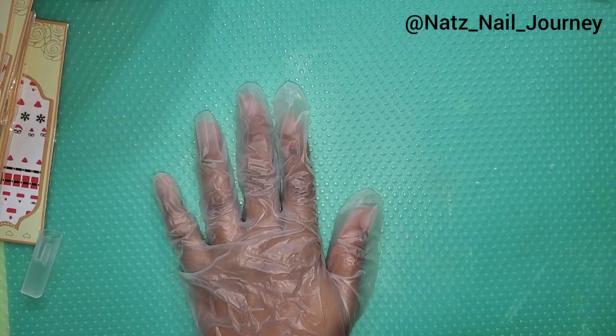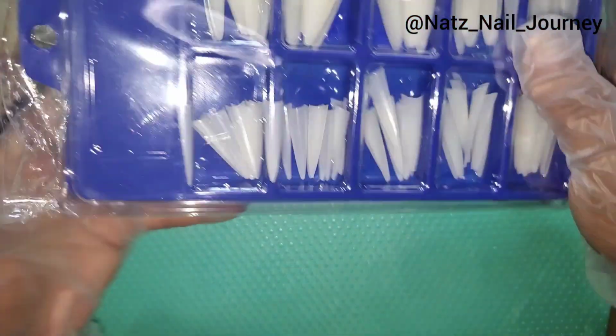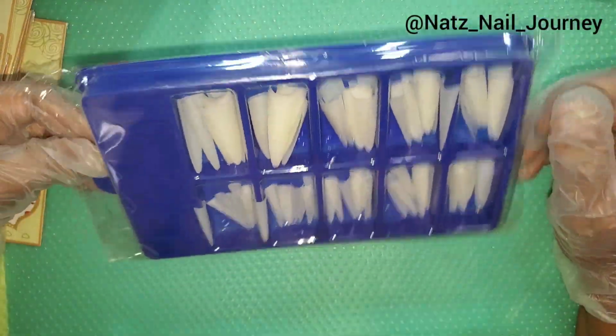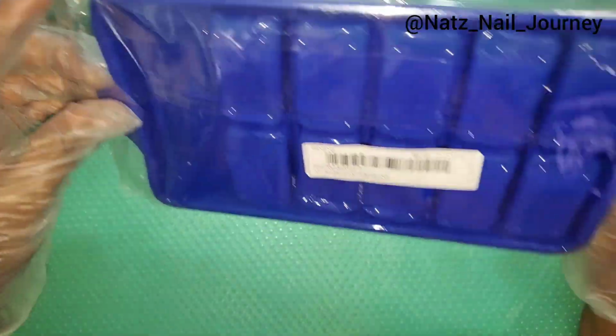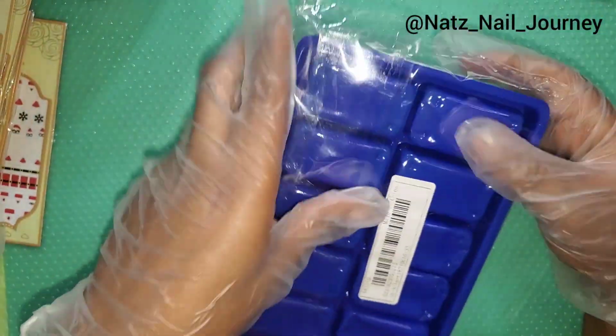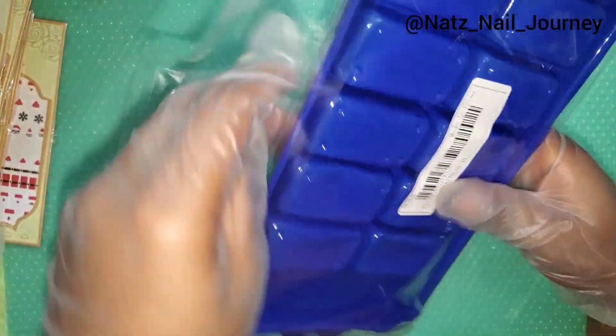Next, I think we're moving on to SHEIN items. So I got this pack of, I think it's a pack of 100 tips from SHEIN. These are stiletto natural tips. I bought these for practice again.